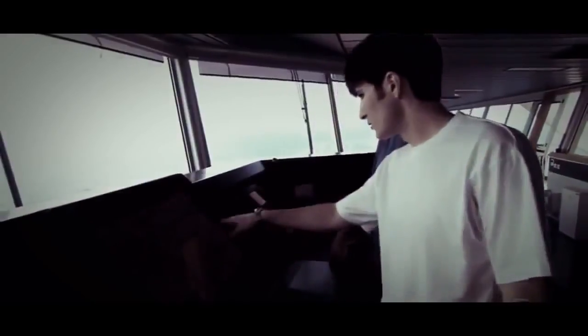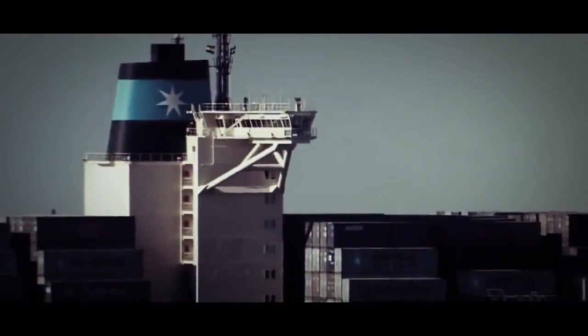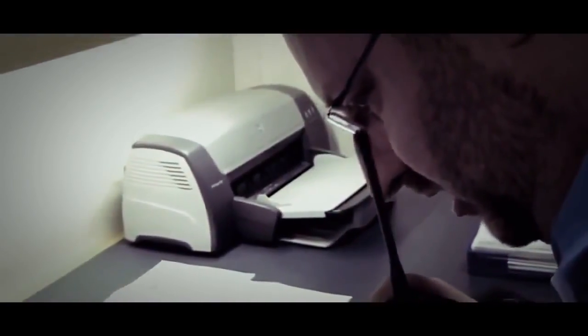Up on the bridge, the first officer changes Emma's course, so the wind will direct smoke and fumes away from the ship. It's also your course to port, so the wind will blow through the port side.